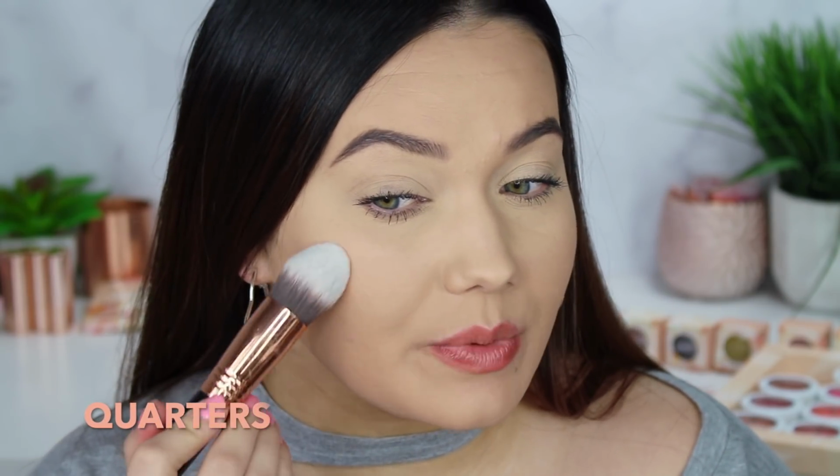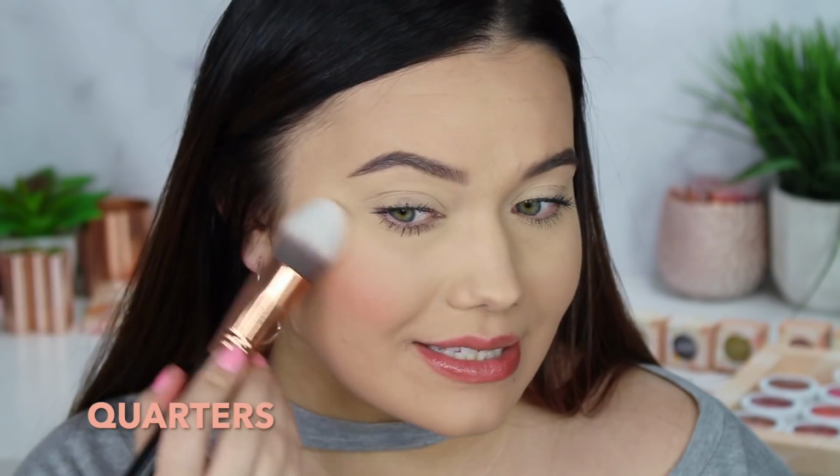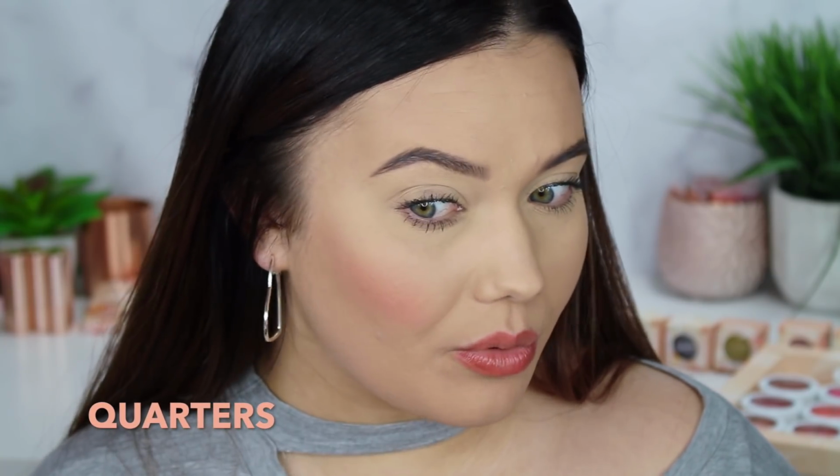Now for each shade, I'm just going to be doing one side of my cheek since we have so many to get through. But you can see this brush applies it so beautifully. It buffs it as you pop on that color. Sometimes when I use my fingers, I go in a little too aggressively. It's a beautiful, wearable coral. I do apply these a little heavily in my swatching videos so you guys can really get a good look at the color. But it is just fresh, corally cheeks. Absolutely gorgeous. Again, this is the shade Quarters.